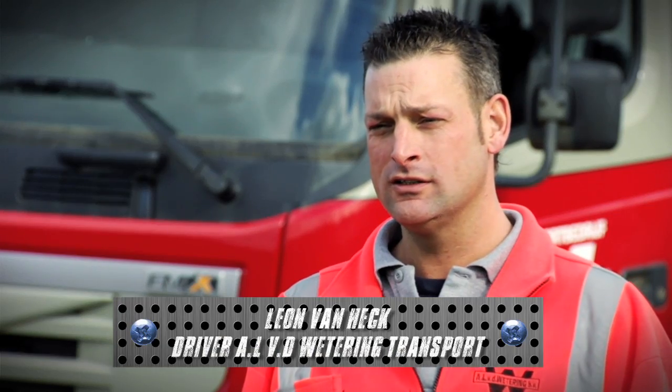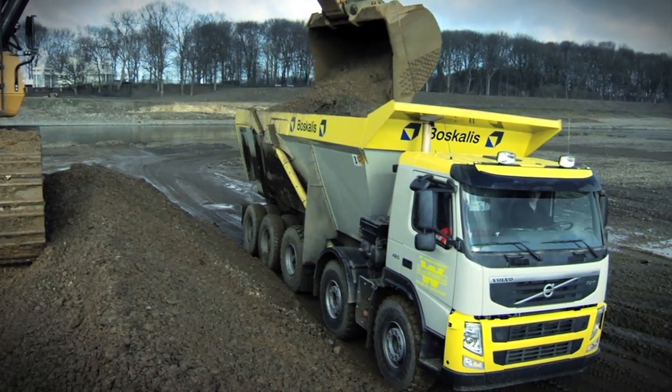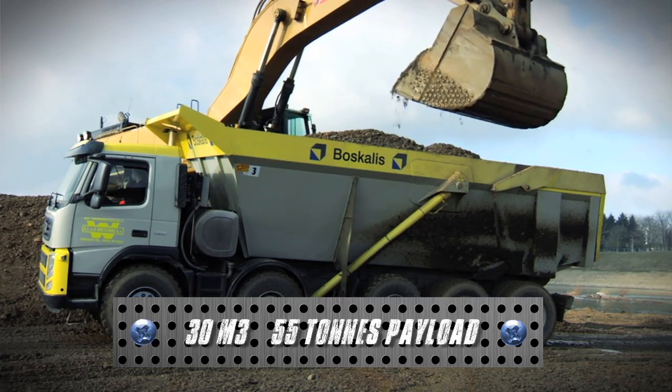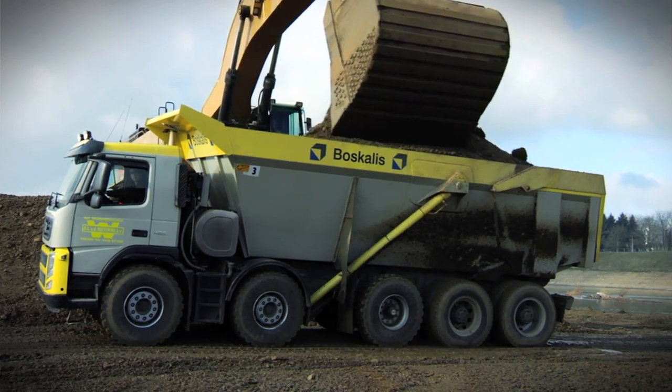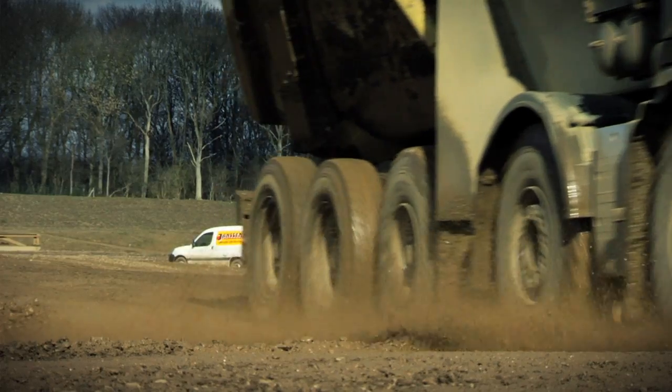The collaboration with BAS Trucks is perfect. We need only to call and they're available for us 24 hours a day. The main reason we chose BAS Trucks are the lease price and fuel consumption. At 14.2 liters per hour, the consumption is very low.